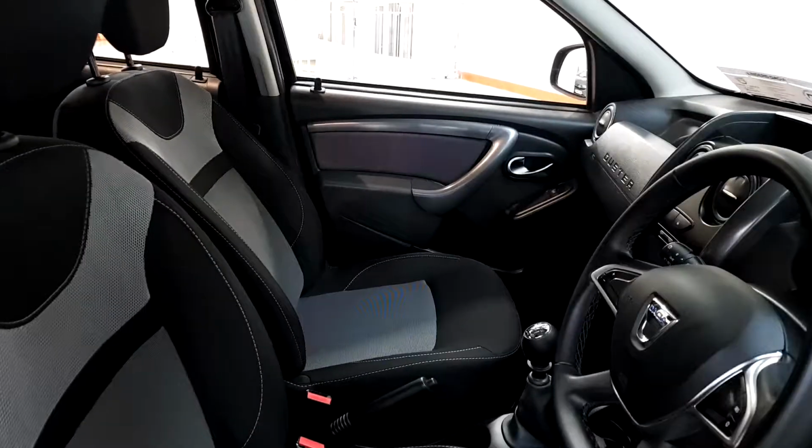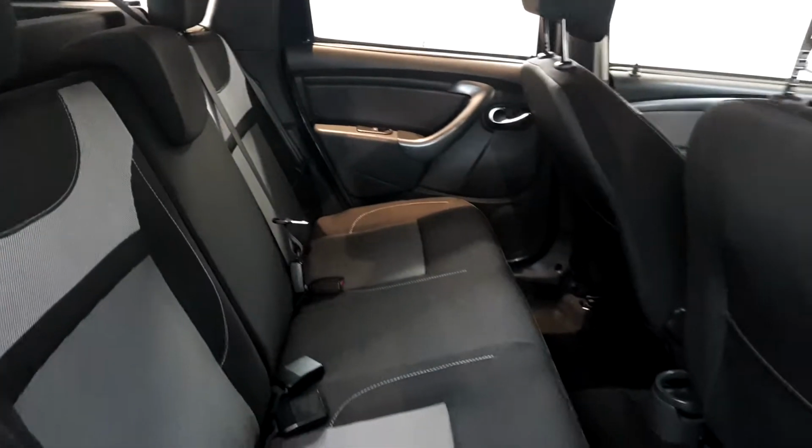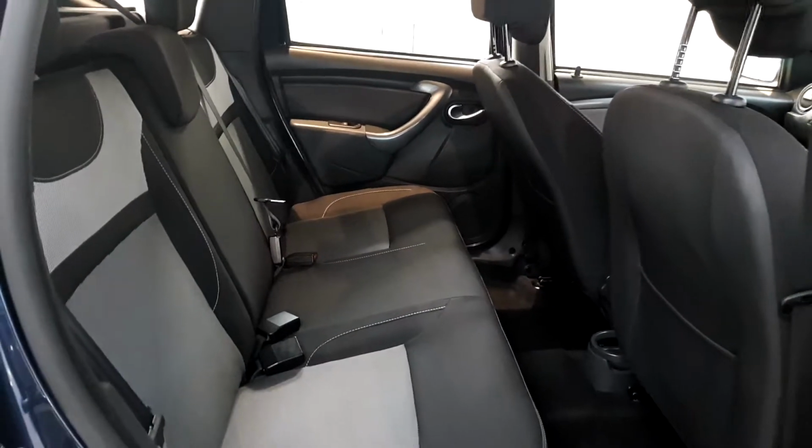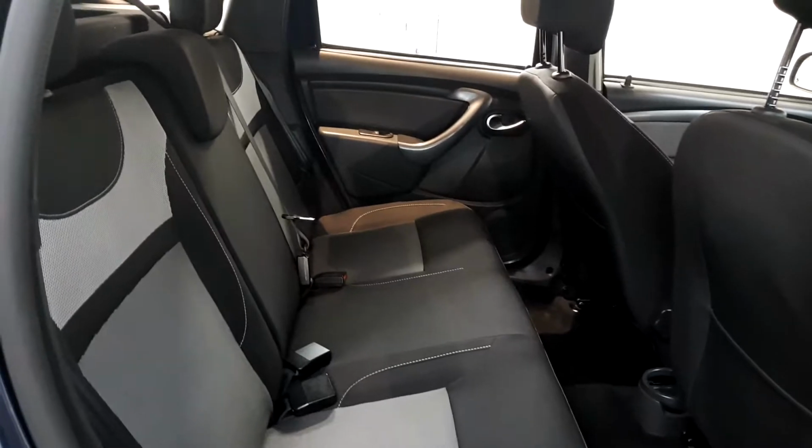Bring it to the back now. Now looking into the back of the car, the grey trim and the black runs into the back as well. You have your ISOFIX on either side. Have your rear electric windows and loads of space. Nice bit of height as well for making it easy to get things in and out.